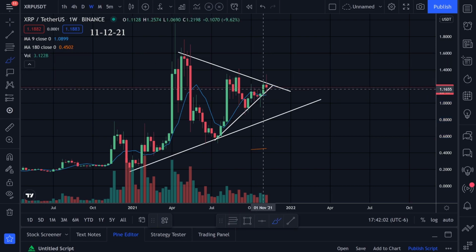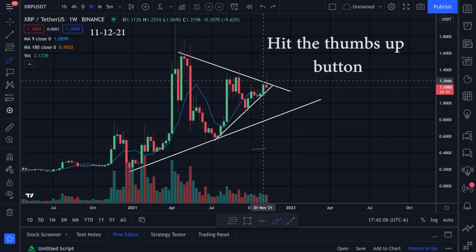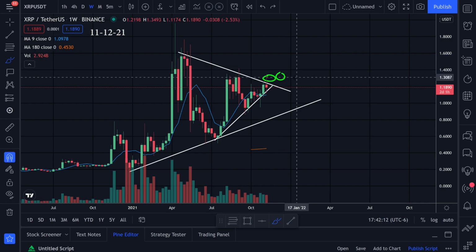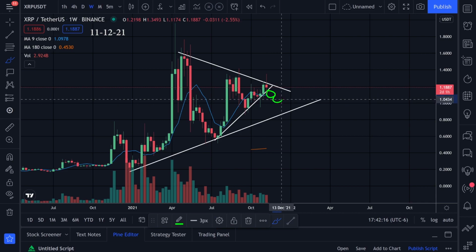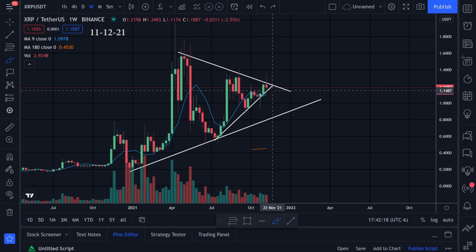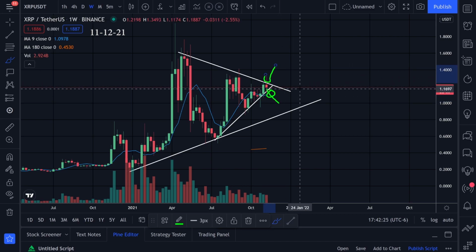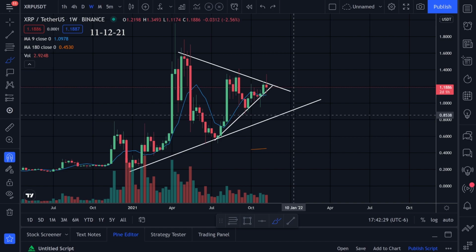Like, we just got a wick up and then it got rejected and it came back down. So what I really would want to see is us close a candle above this trend line and then have another one going green if we're pushing to the upside, or if we go to the downside, it'd be a red candle. I want to see us close the candles to confirm whether we're going down or going up, because right now we could get wicks either up or down, either way.